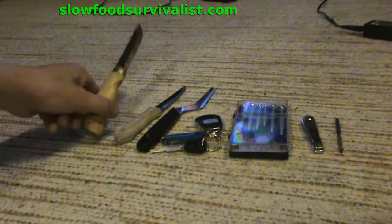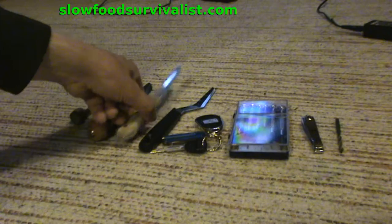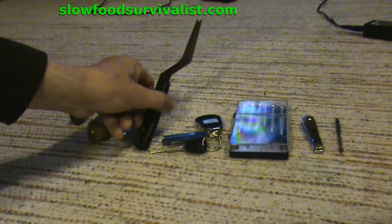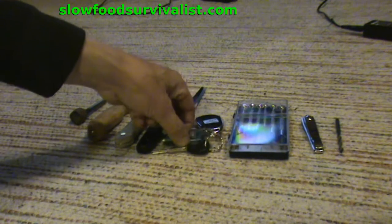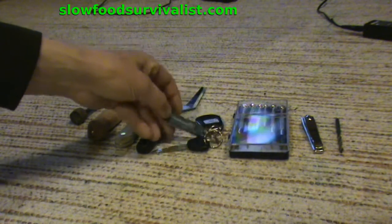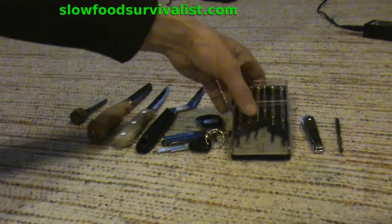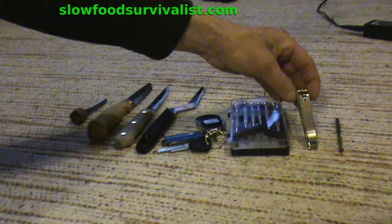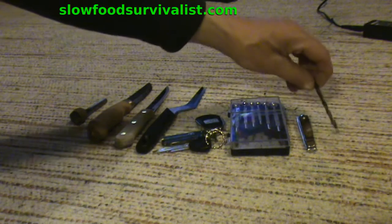A regular hunting knife, a stainless steel Brazilian steak knife, a stainless steel Fiskars cheese knife, a Victorinox stainless steel miniature Swiss Army knife, a watchmaker screwdriver, a Chinese nail clipper of unknown metal alloy, and finally an abandoned drill bit.